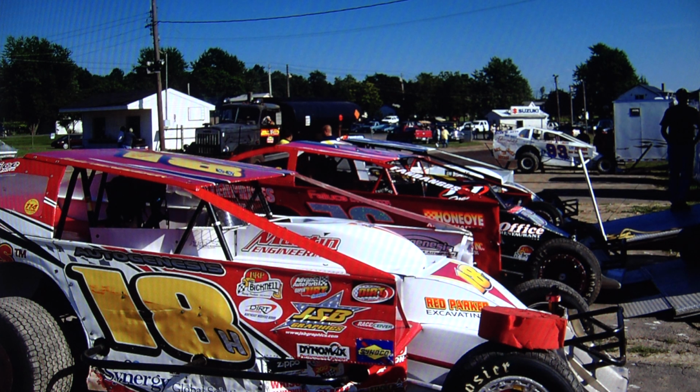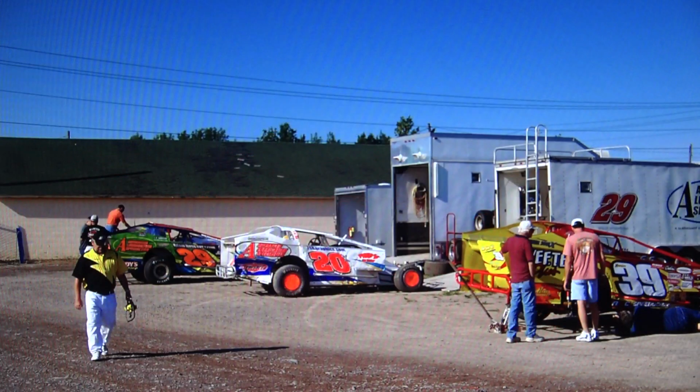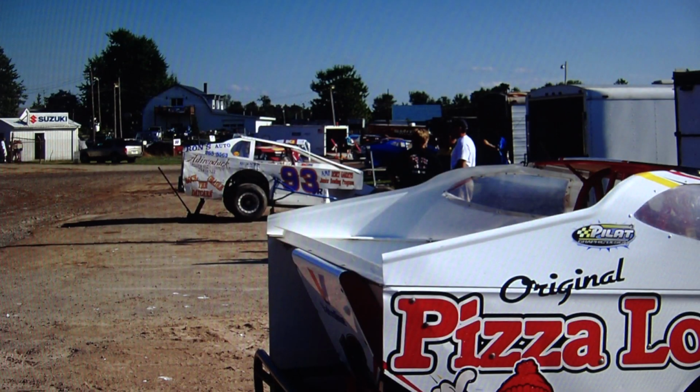Todd Henderson's 18H right there in the pit area, getting ready to have some fun. Saw him at the track this past summer, as a matter of fact. And not sure who the other stacker is at this point. I'll have to look into that. If you guys know, let me know. But obviously, pre-stacker hauler era here.